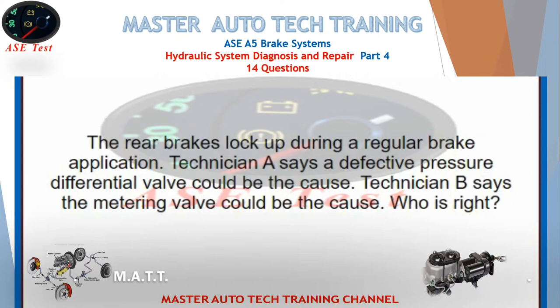The rear brakes lock up during a regular brake application. Technician A says a defective pressure differential valve could be the cause. Technician B says the metering valve could be the cause. Who is right?